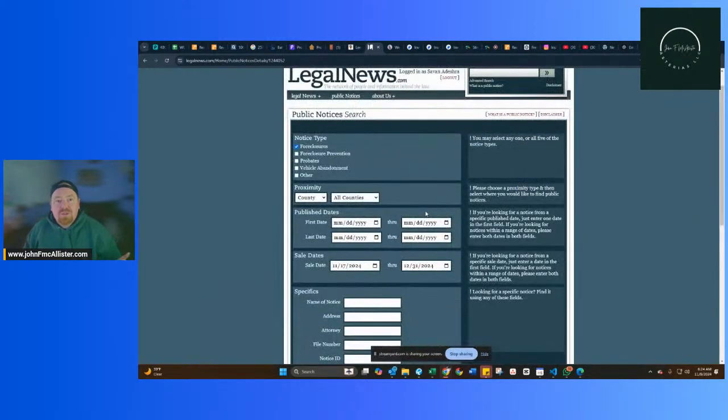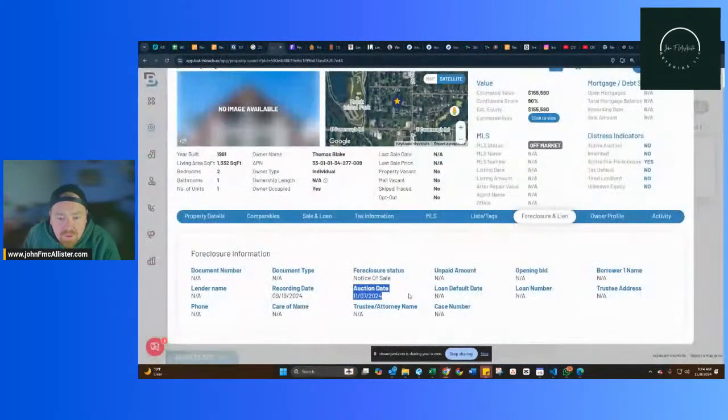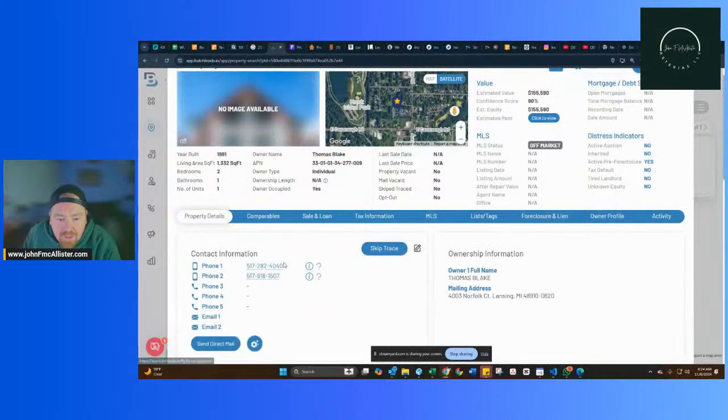Now, which one is correct? Well, the county records and the public records, that's the word of God. So that's basically the truth right there. What probably happened here is this homeowner got it postponed. So if I go back over here, look at the property details.